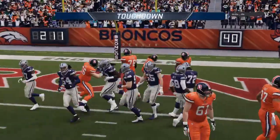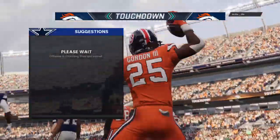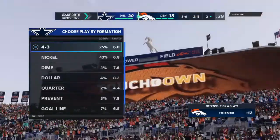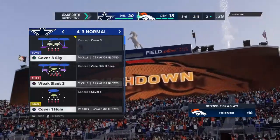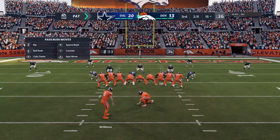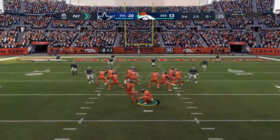Pitch it in. Gordon, and he'll take it into the end zone for a Denver score. Strong running from Melvin Gordon as he scores from a yard out. And the Broncos draw a bit closer. A strong, determined run there, Charles, to get in for 6 points.